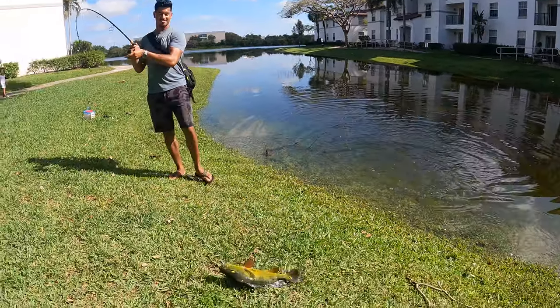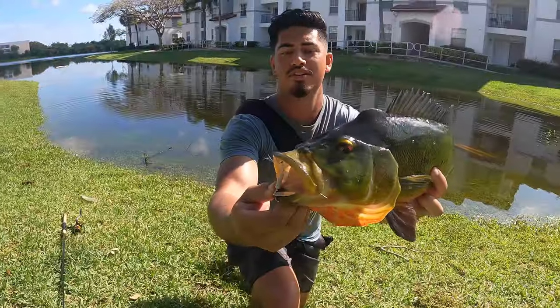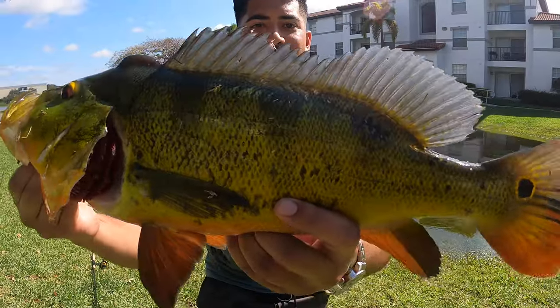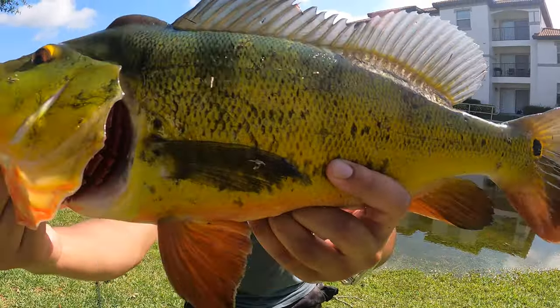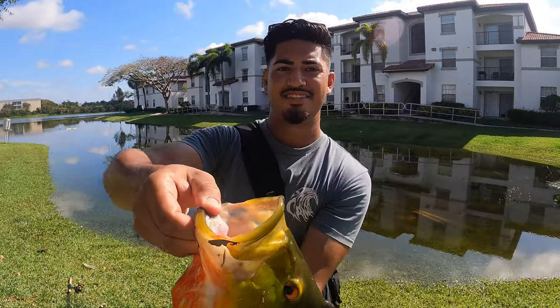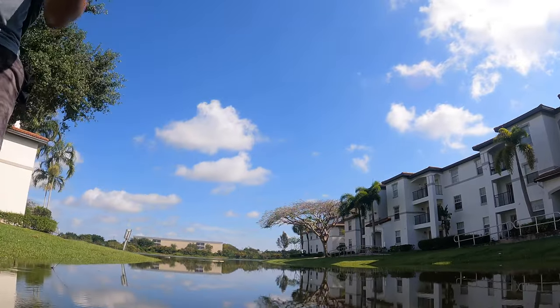Look at the colors on that. A big boy. That is a beautiful peacock. And look at what I got him on, the little rooster tail. Wow. Let's go. A big peacock, guys.